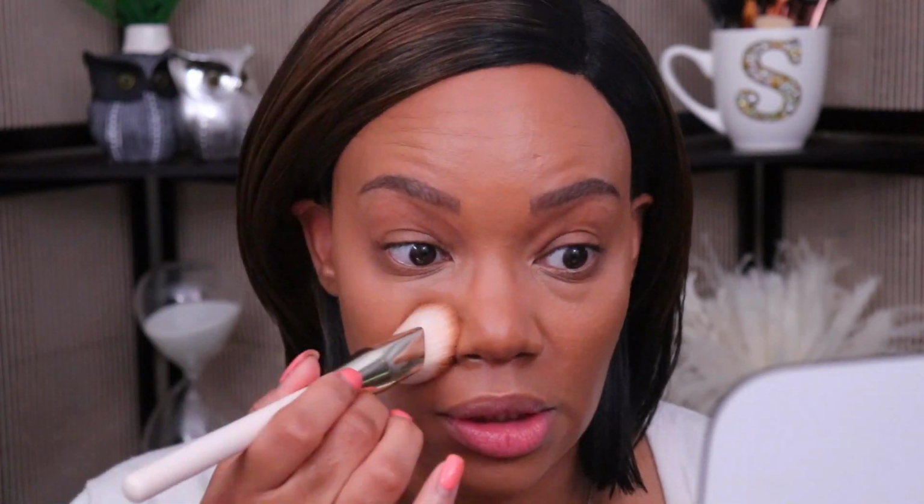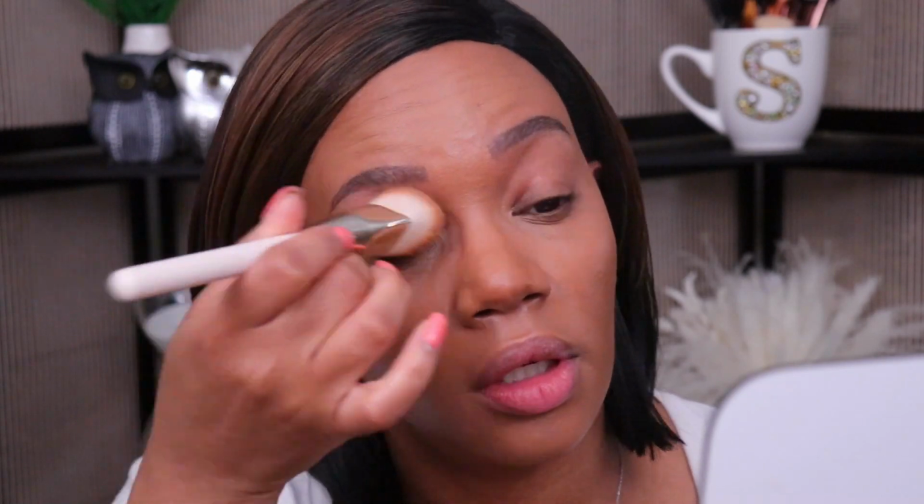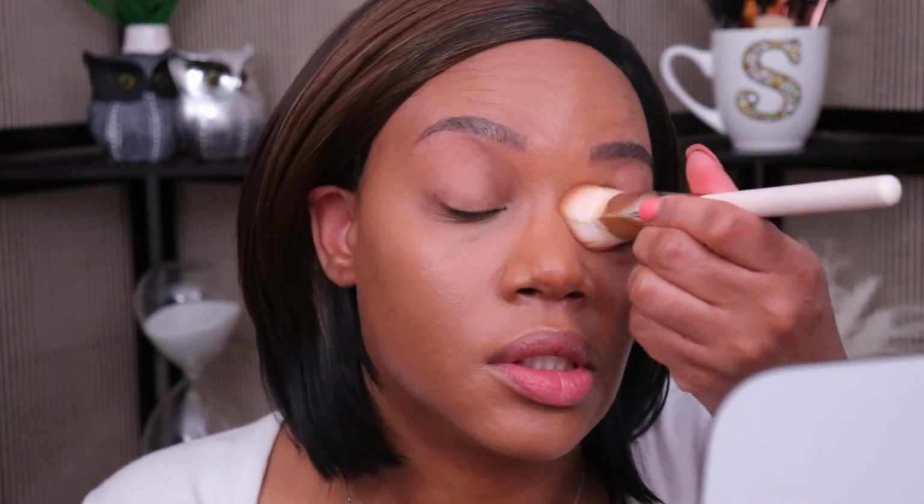I meant to do my chin and my forehead before my under eyes, but for some reason I forgot for today. That's just a force of habit to do this area first, but I don't know why I went out of order today. So I'm not going to do a full eyeshadow look today. I'm just going to put on a little bit of bronzer. So I'm going to put a little bit of this concealer on my eyelids too, just to brighten up this area and cover up some of that darkness.